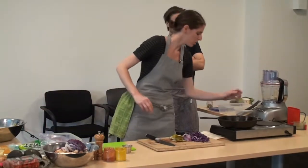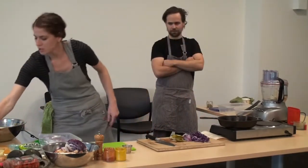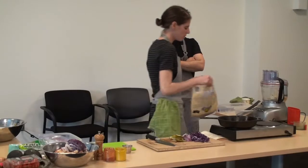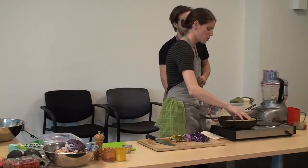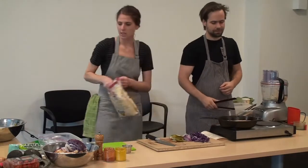Our pan is probably warming up here. So we're gonna get a tortilla in here. So we're just gonna put that in there just to warm it up slightly.